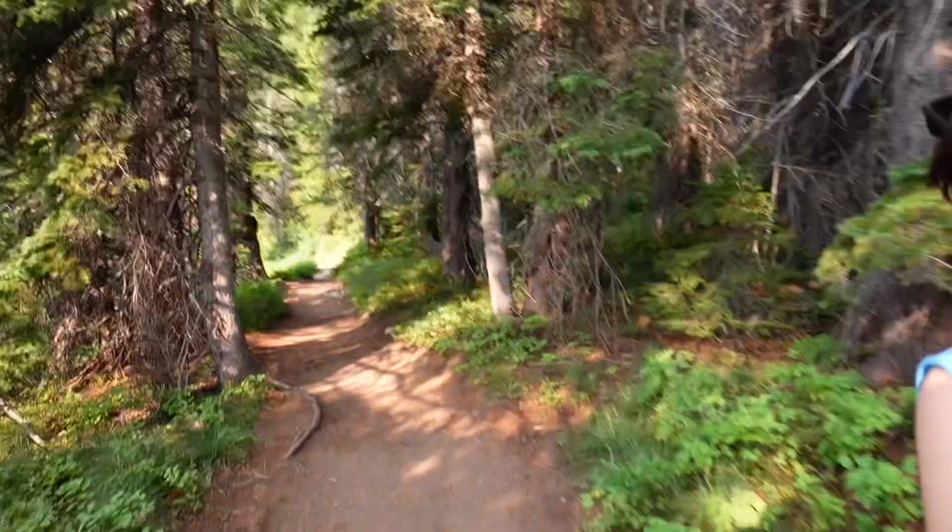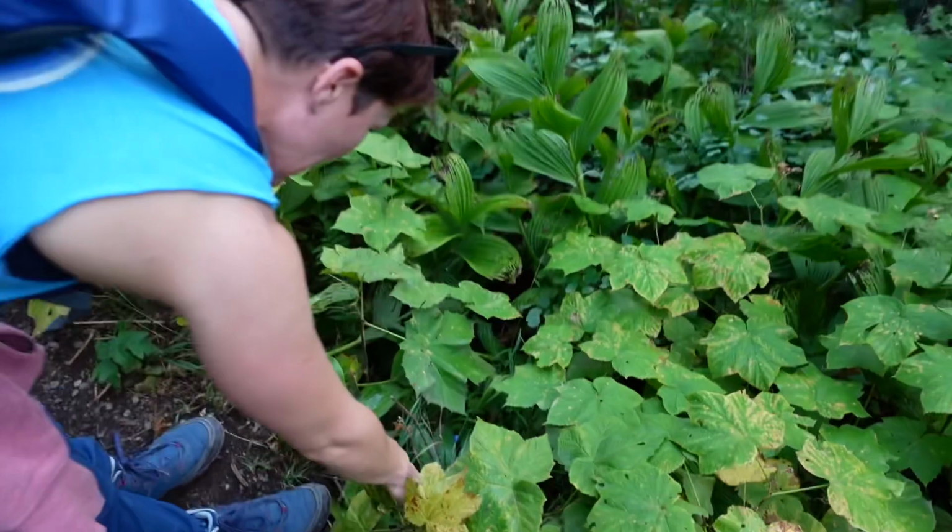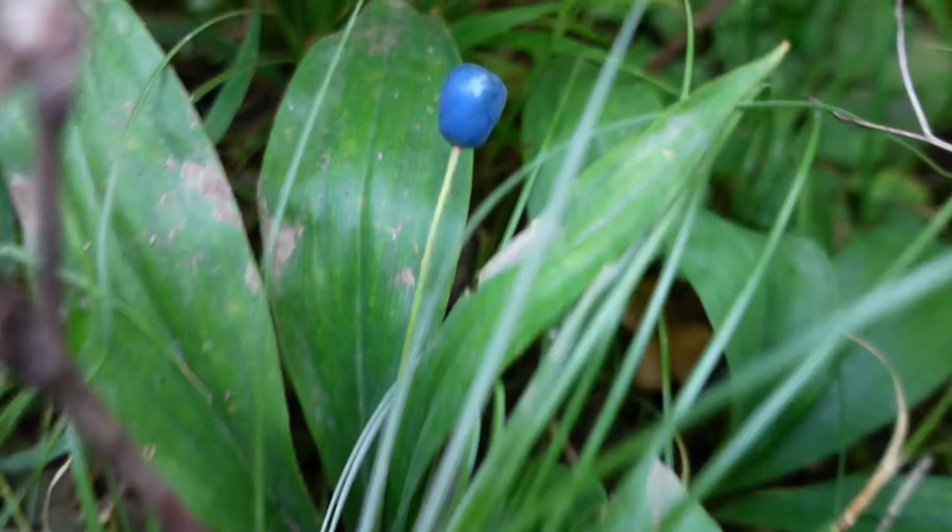Oh yeah. Single little blue shiny pod. It's called a marble berry. Jelly berry. It looks like a jelly bean. You're right, it looks like a jelly bean.